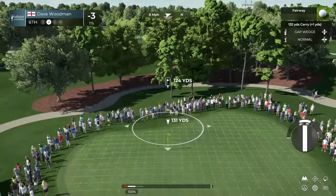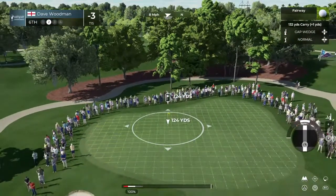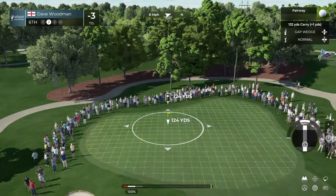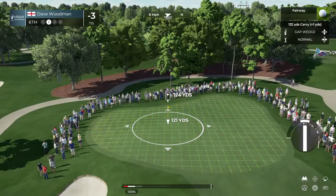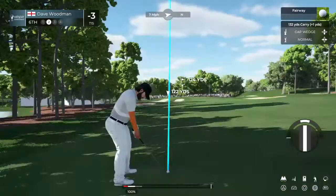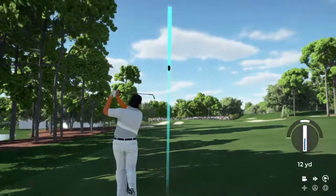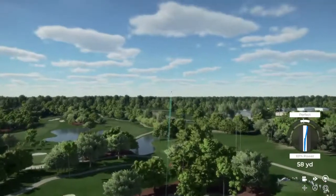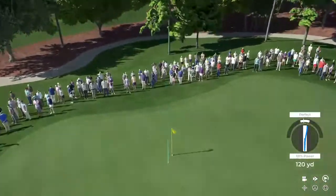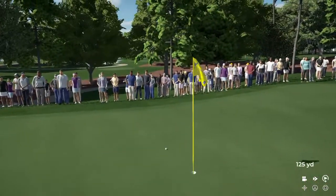Okay, so into much better distances with these new clubs. Okay, 8 mile an hour wind. That should move it all the way from there. Come on, wind. Well, that's comfortably on the dance floor. Well played. Stop. That's a beauty.